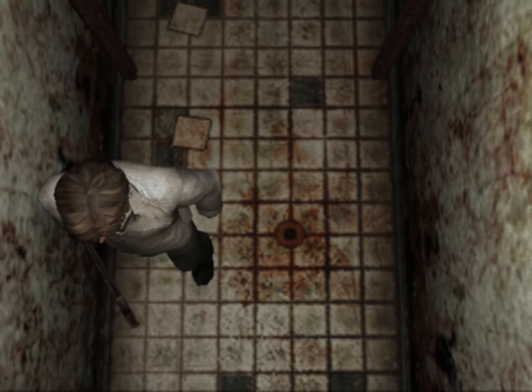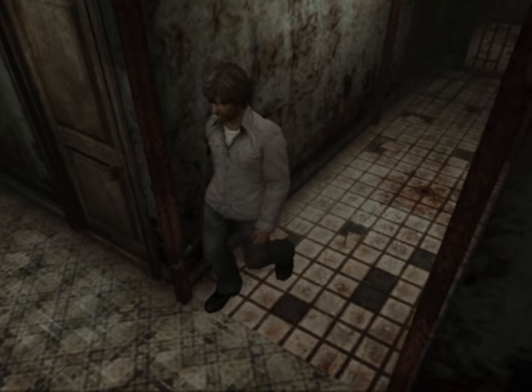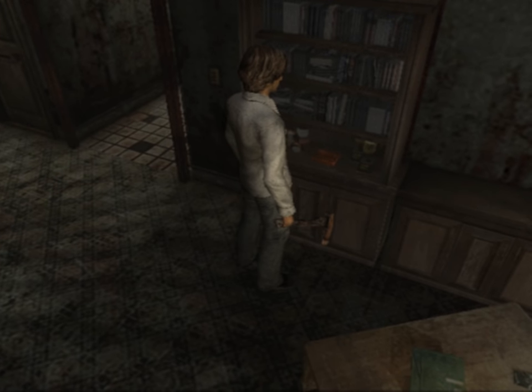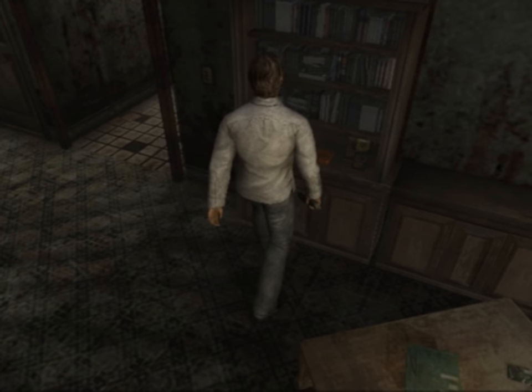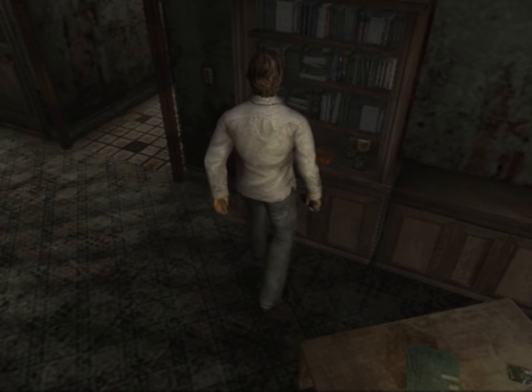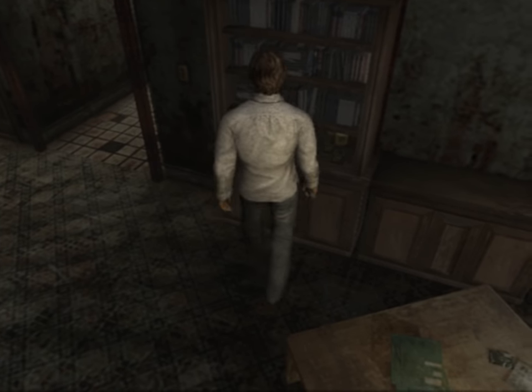What? That's a very closed-in view. Let's not go there yet. Remember, we're looking for the umbilical cord that's starting to smell. It's a red box. Man, this thing really stinks. It's practically bringing tears to my eyes. Well, I think we found it. That's so fucking disgusting.